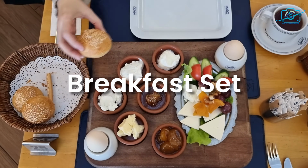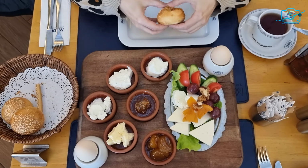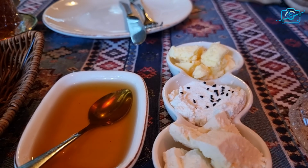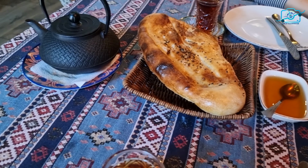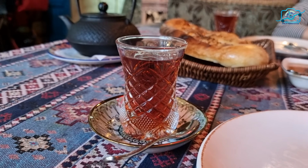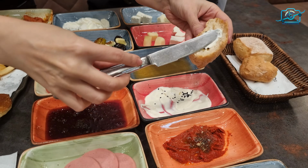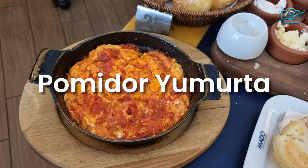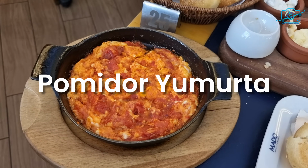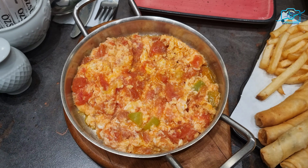The breakfast set. The Azerbaijani traditional breakfast set includes a lot of dairy products such as cheese, cream, butter etc. You will also find the freshly baked Tendir bread and tea along with the breakfast. One of my favorite of this breakfast set is to eat the bread with honey and the special cream called Yarpaq.